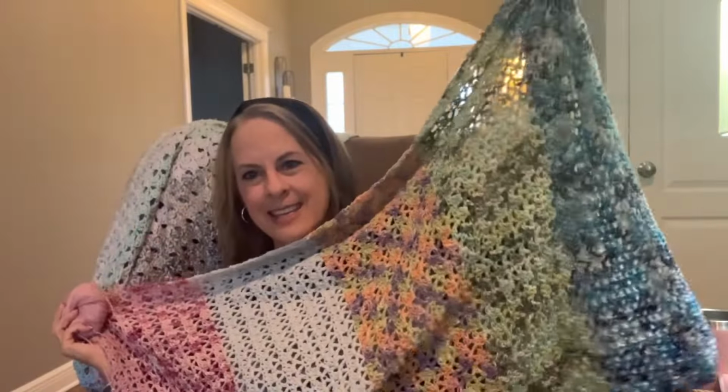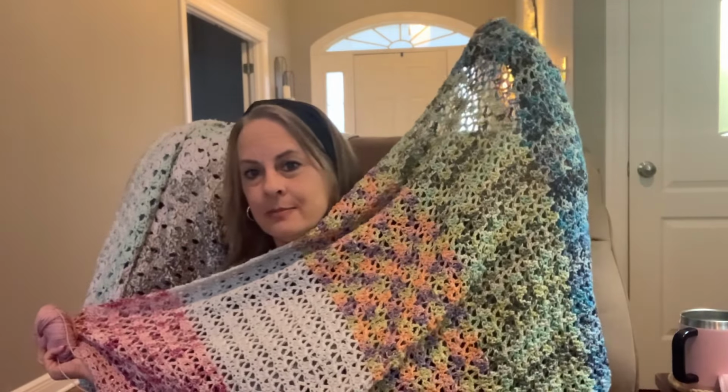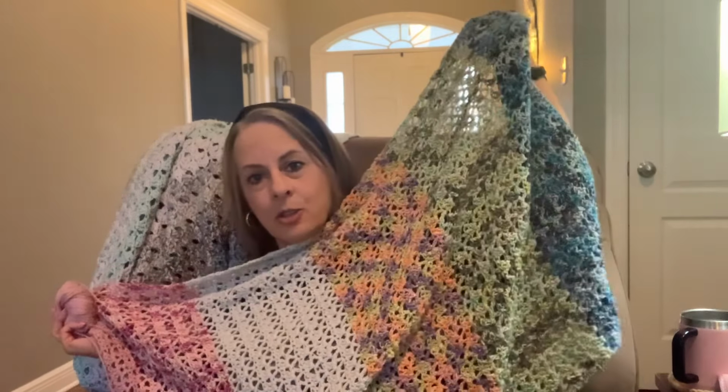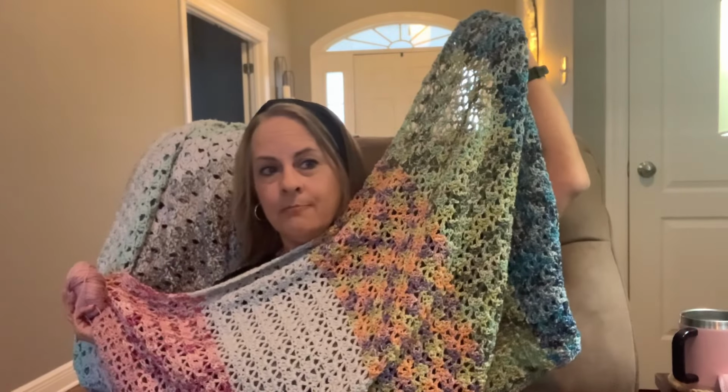Yay! It's so pretty. If I had a lot more of this yarn, I'd be making me an Afghan with it because I love this yarn. I love the way it feels. I think it's a good spring shawl. And if I had more of this yarn, it would be a good spring Afghan.